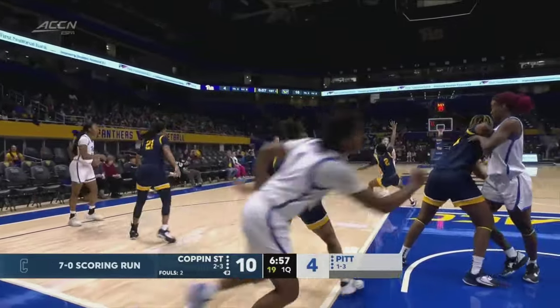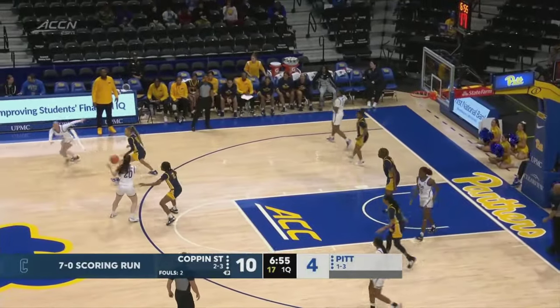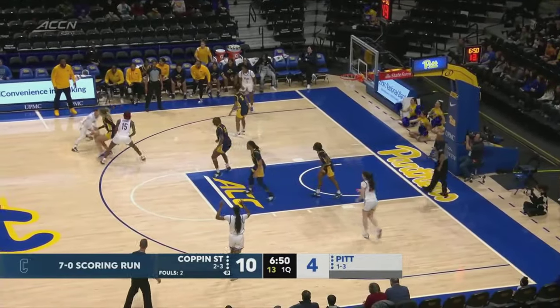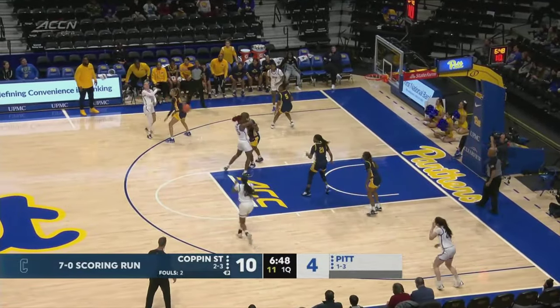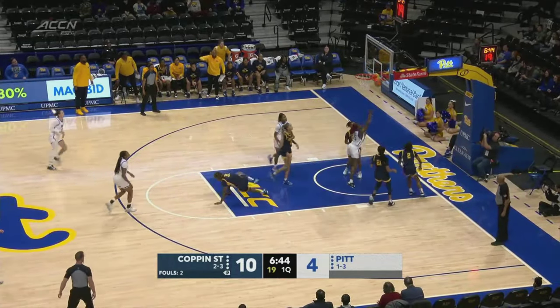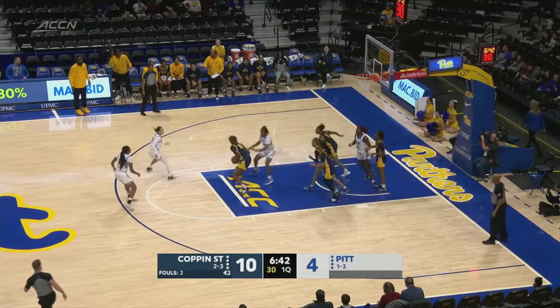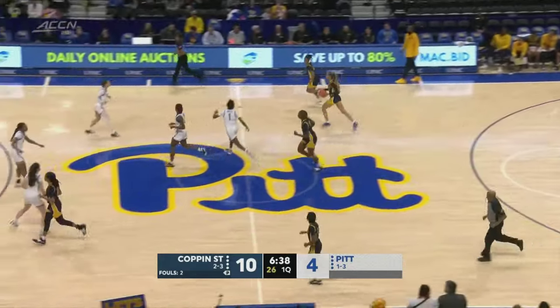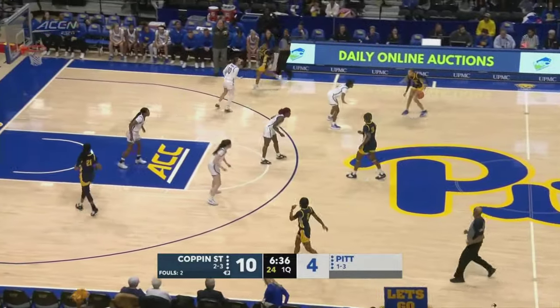You're talking about the success and just the familiarity. You're bringing four of those players that just played together a whole last season. You normally don't get that bringing in transfers. A lot of these teams start off slow when they come in from the transfer portal because they have so many different pieces that they need to work together. Another offensive rebound there for Iadel. Can't get the rebound to go in, though, and Coppin State regains possession here with a six-point lead early in the first quarter.